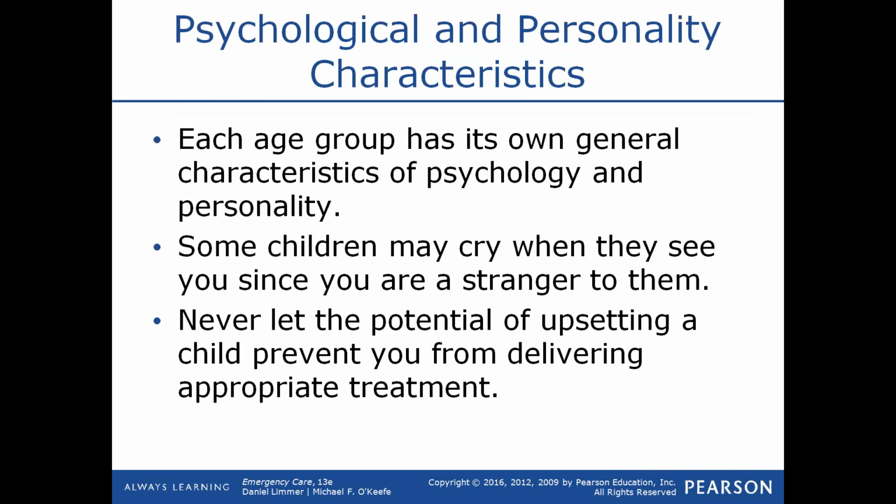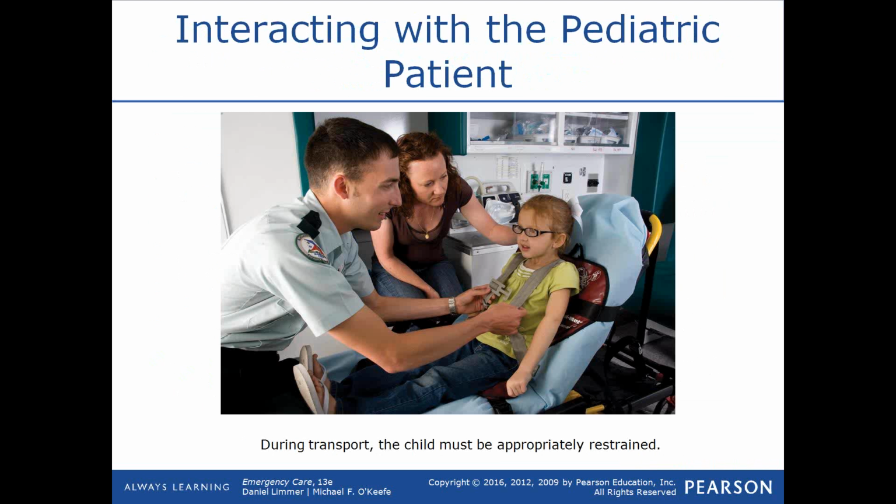When we look at psychological and personality characteristics of children as well, each age group has its own general characteristics related to psychology and personality. Some children may cry when they see you because you're a stranger. Most should cry when they see you because you are a stranger unless you know them personally. Never let the potential for upsetting a child prevent you from delivering appropriate treatment if you need to.